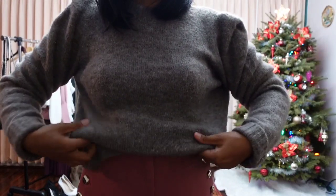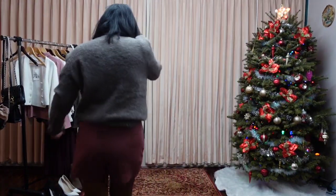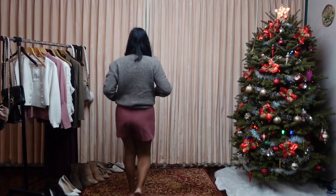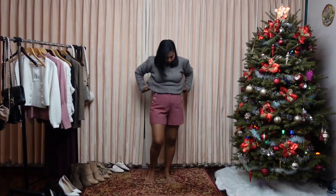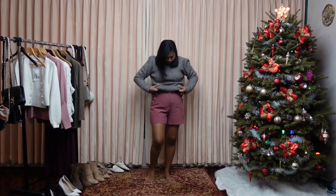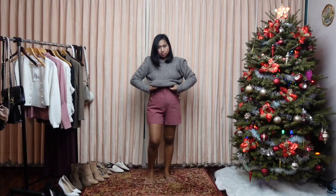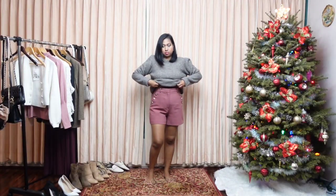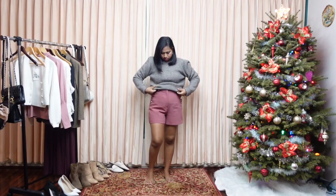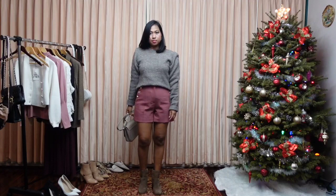So for this look, I'm actually wearing a padded shoulder crew neck sweater along with the high-waisted shorts. And this sweater actually does run large, so I suggest you size down. And I'm wearing a medium. I wish I could have gotten a small on this one. The material of this sweater is actually soft and comfy, and it's not very itchy. And it's currently on sale right now at Express Clothing Line.